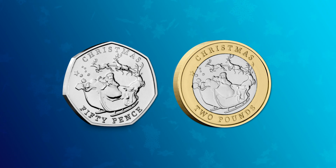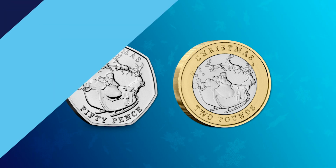Can you hear those sleigh bells ringing? Well, that's because Santa is coming to town in the form of a brand new 50p and £2 coin. Now, these very festive coins have been released by the government of Gibraltar, which is bound to make them particularly sought after by collectors. Isn't that right, Rachel?